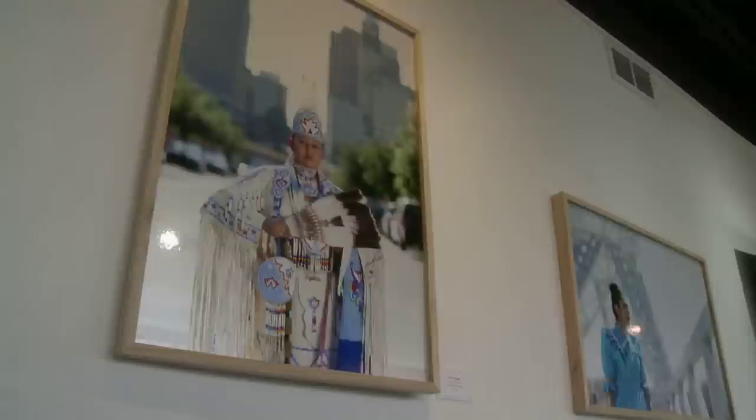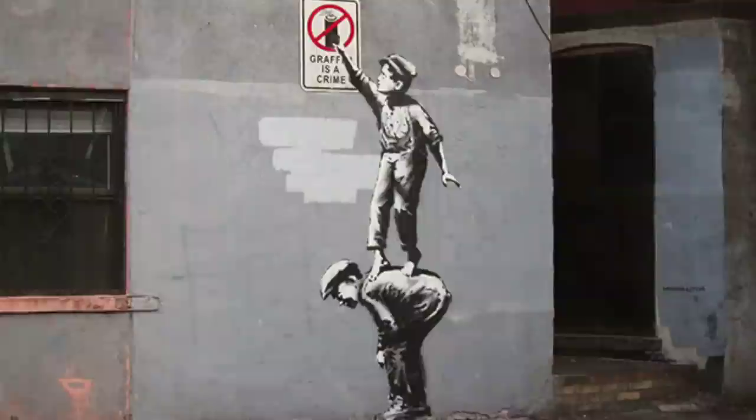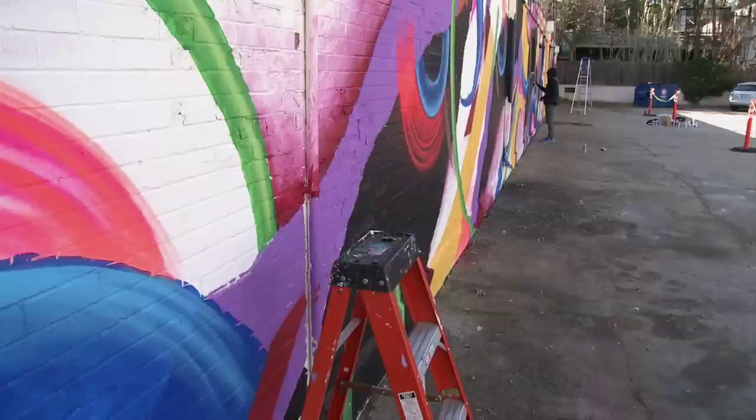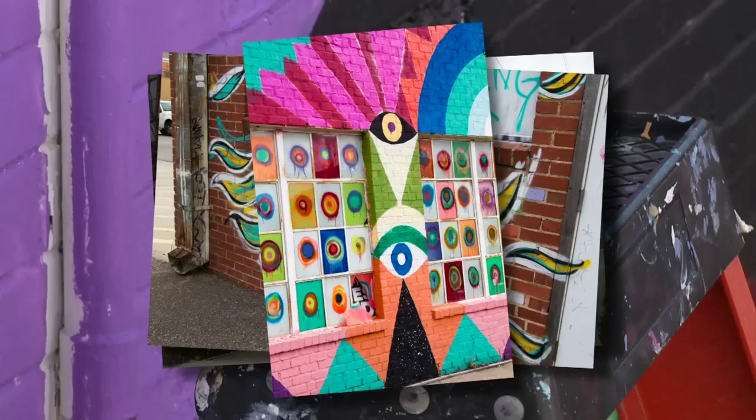And the art form itself of combining spray paint and blank walls has evolved from a misdemeanor crime to a point of respectability that even the most traditional of businessmen can find value in. Normally you wouldn't think of the bail bonds owner as the guy who wants to do public art. But actually, J.B. Askins, who owns Abraham's Bail Bonds, said, I've got this huge wall out here and I'm seeing murals go up around town, and I would like for someone to come do a mural here on this wall.